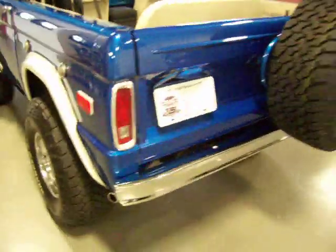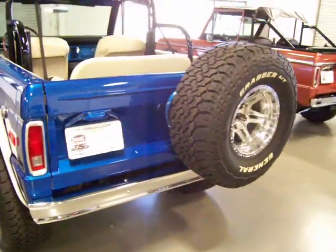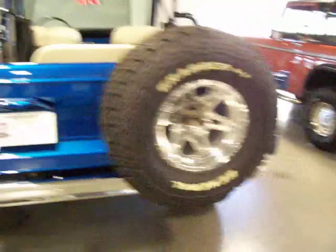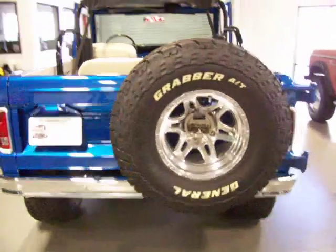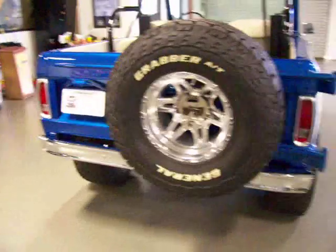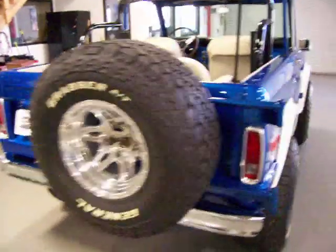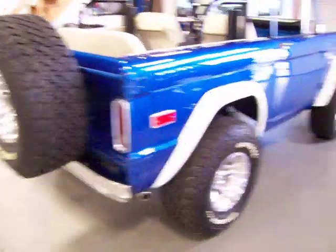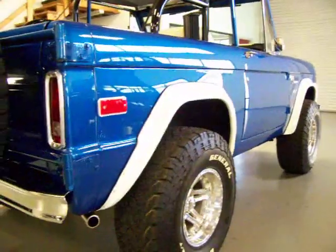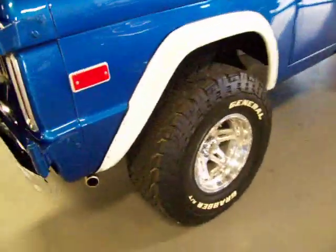Beautiful color combination with the parchment white interior. You've got the stock spare tire carrier. It's got 5 matching Grabber GT all-terrain General tires. They're practically brand new. They're 33 by 12.5 by 15. They ride great, nice and quiet.